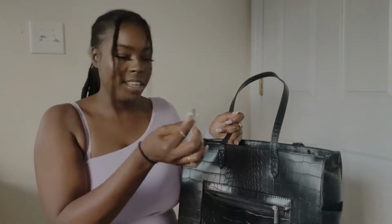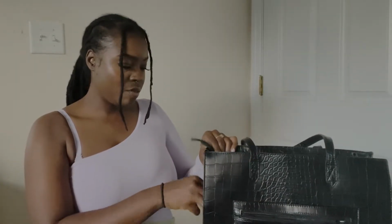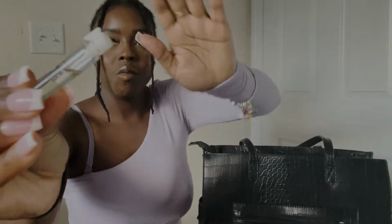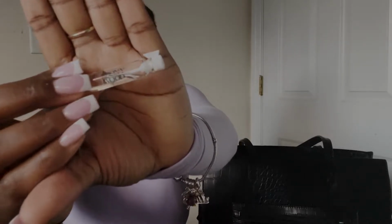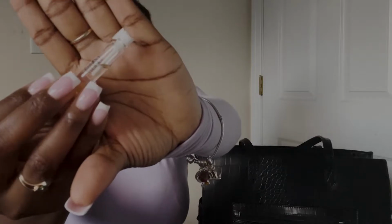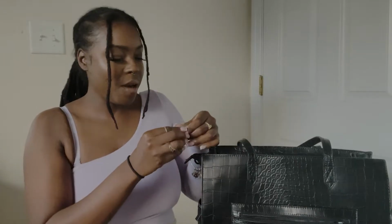I have some change, some quarters, dimes. I don't know where all this change came from. Oh, I have my ebony wood samples that I received a while back. I don't remember where I was when I got this, but y'all, Cara Monique has been selling this out by telling y'all about it. I received this sample before she even mentioned it on her channel, and it smells really good. But now, honey, it's sold out everywhere.